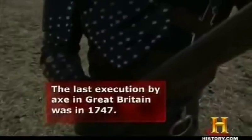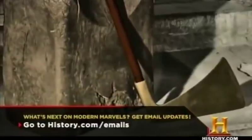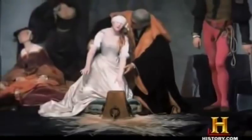The axes used for beheadings were not unlike those wielded on the battlefield. But the executioner's axe was so poorly balanced that it had a tendency to twist in his hands during the downward swing. If your executioner wasn't top-notch, he'd need multiple strokes to sever your head.